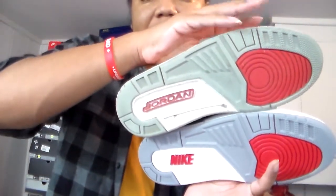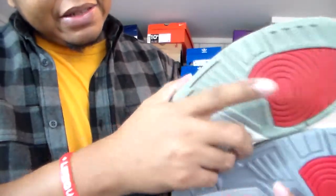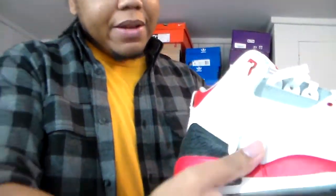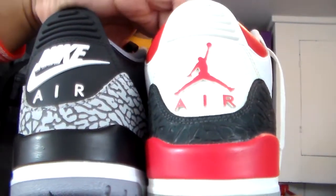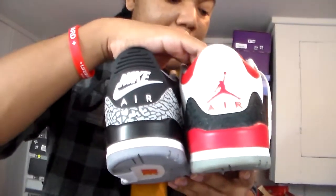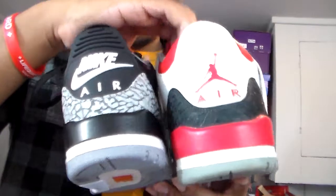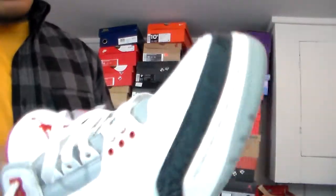Then going to the bottom, you still got that. Damn near identical. So the gray is just slightly different on here, a different tint. But also going to the back, this isn't the Nike Air pair because they haven't released those yet, besides the OG ones that actually came out in the 80s. But definitely, when these drop with the Nike Air on the back, that'll definitely be what's up. But again, classic fire flames.